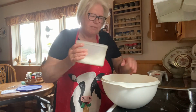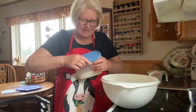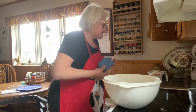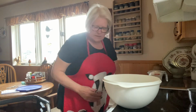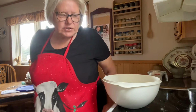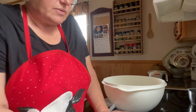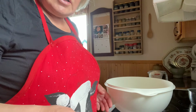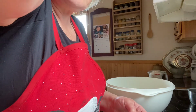I'll measure the way my mom and my grandma do. Well, my mom does and my grandma did. My grandma passed away in 2010. And my mom is 85 years old and still has a garden, and a huge flower garden, which she does most of the work herself. My brother helps a little bit.